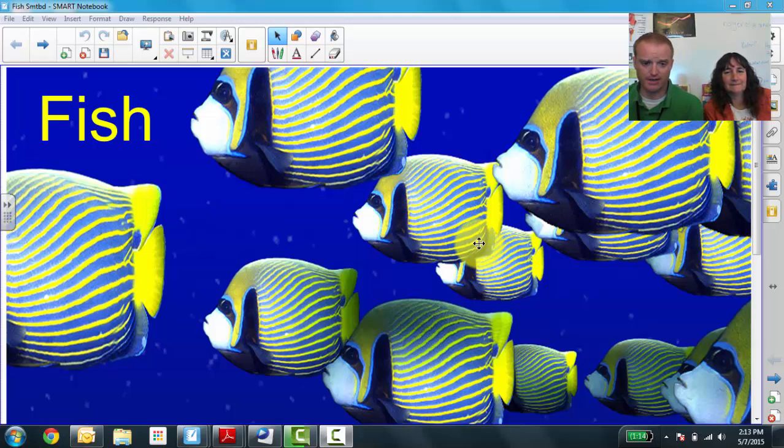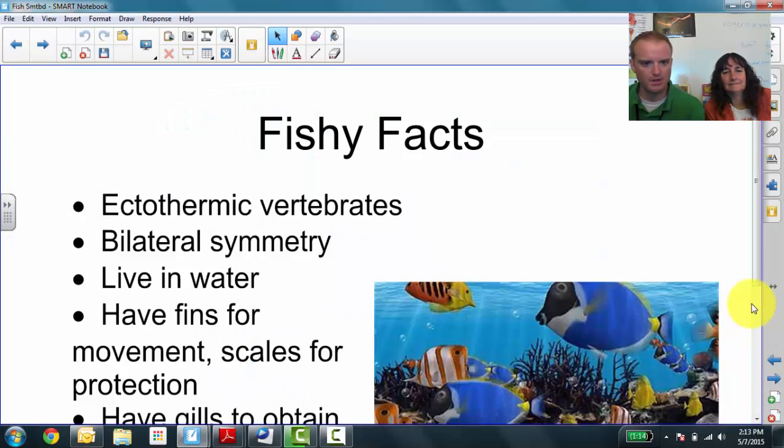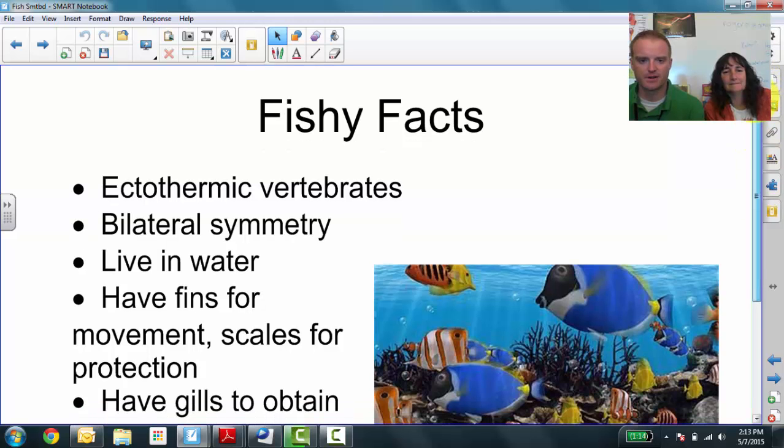We are actually going to look at a couple different types of fish. Now we're all the same phylum of chordates, and then we're going into different groups of animals here. So our first stop in the vertebrate world is going to be fish. And some basic facts about our fish.